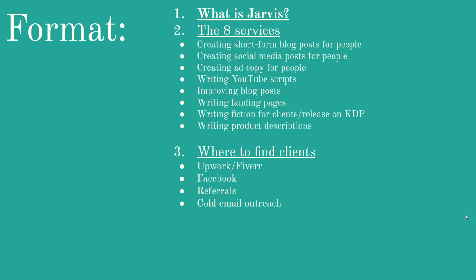So what is this guide, or what is this talk going to be about? First of all, what is Jarvis? And then I'm going to go through the 8 services, and then I'm going to show you where to find clients. It's not going to be too detailed. I just really wanted to talk about this because I think it's a really good way to make some extra money on the side, especially because a lot of clients will pay you in dollars.